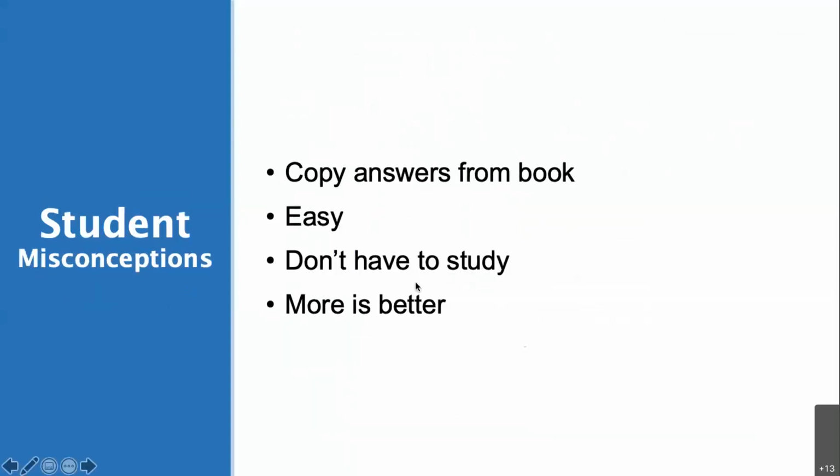All right, with respect to student misconceptions, obviously they sometimes think that they can just look up the answers from the book. Sometimes looking up extra detail from the book is fine, but even for that, if they don't know where it is in the book and can't grab it quickly, then that's going to be very troublesome.